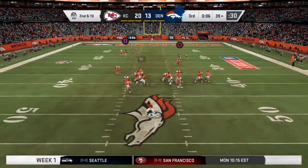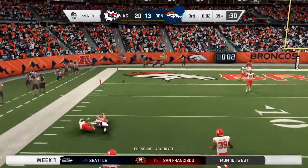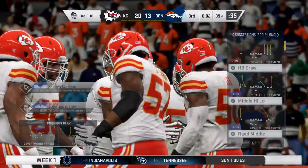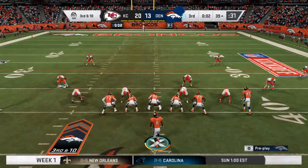Off the play fake. Cummings out to his left. And this is going to wind up incomplete. The coverage there too strong on the deep ball, and now they face a 3rd down. Now they face a 3rd and 10 after back-to-back incompletions.